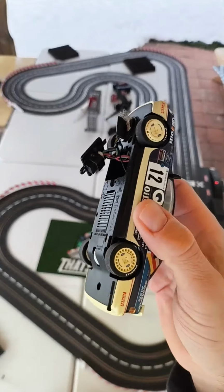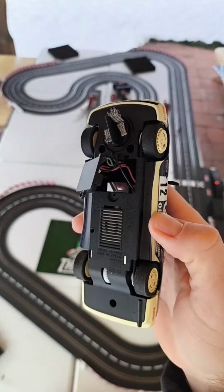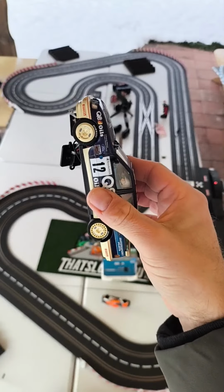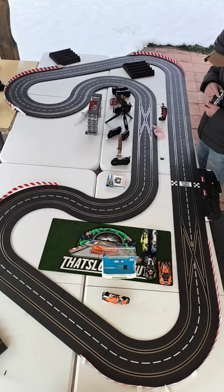That little window that I've taken out, I'm going to unplug that. That's literally a bit of plastic hanging in there, and I'm going to replace that with a digital chip that is designed to go on this track for Scalextric, which is really cool. There are some updated chips now that let you do stuff like ghost mode. This chip won't let me do that. It's a very old chip, maybe 6-7 years old. But let me just see if I can get this chip out.